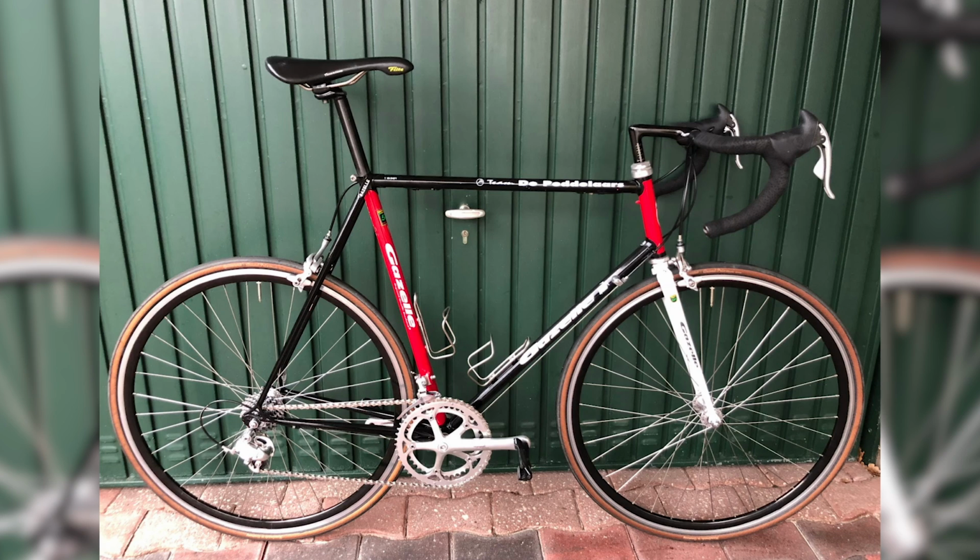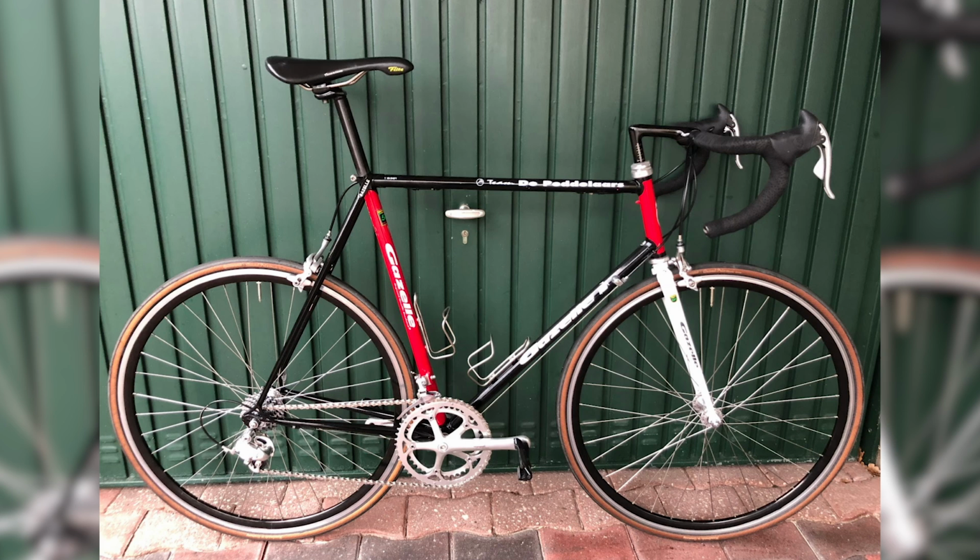Full Campag Record and Chorus 1995 group set. ITM coil stem. ITM seat post, data bars, Rigida 18 up rims, Conti Grand Prix classic tyres, Selle Italia Flight 1990 saddle. That bike was basically cutting edge in like 1994, 1995, wasn't it? Yeah. That's cool. I love the colour scheme, the black and red.